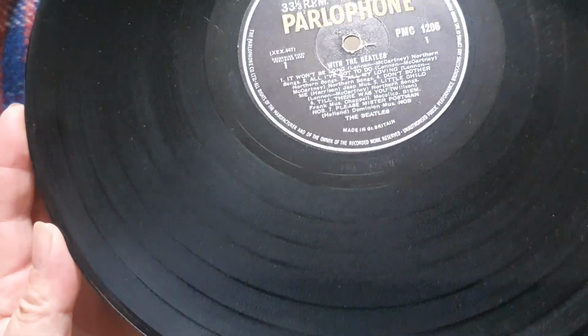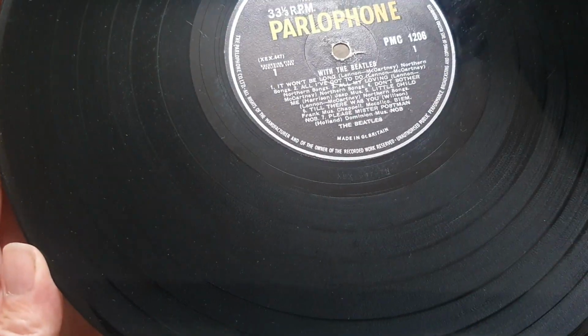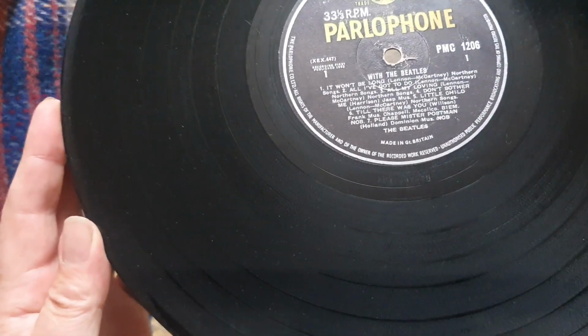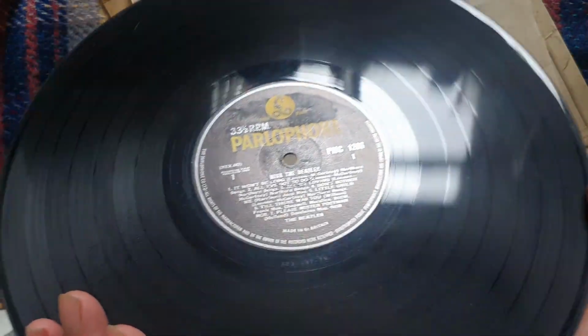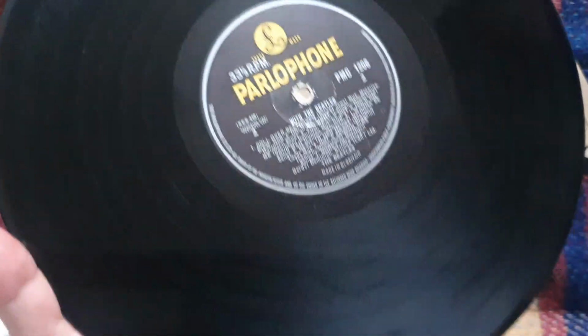I think I need to repair this inner. Yeah, it's a little bit falling apart. Let me just show you side A. 4477N on side A, and light signs of use. Well, let's say light to moderate, but it's been nicely looked after really.